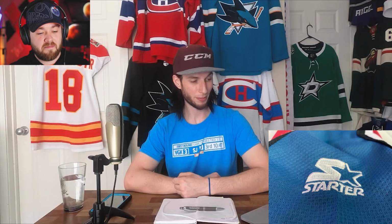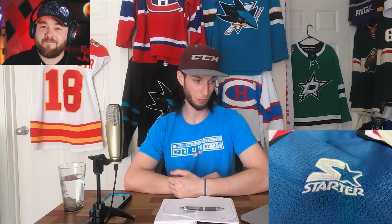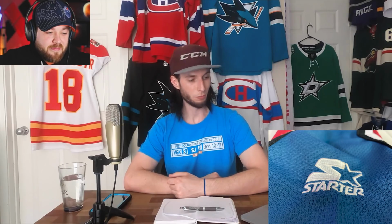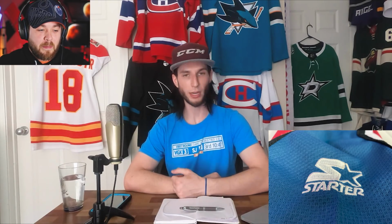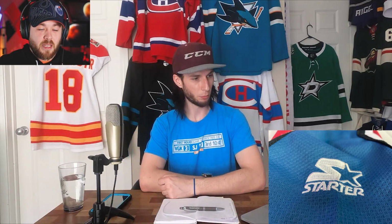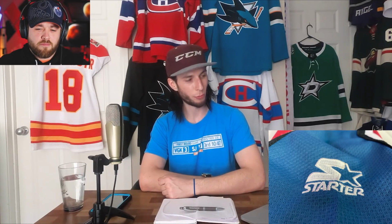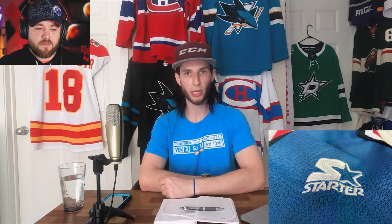Okay, third up. This is a little tricky because it's a starter jersey, so it's maybe 20 years old. Now you see this shade of blue right here, and it's a shade of blue that not too many teams have gone to at any point. You also see some black, some white, and some red. Now, I'm a little bit confused because that red looks like regular red.